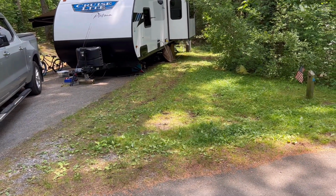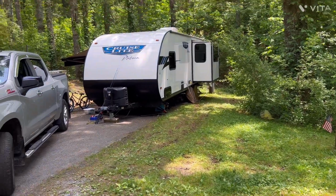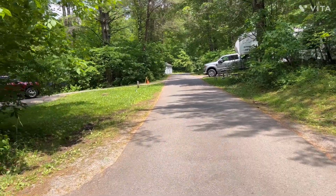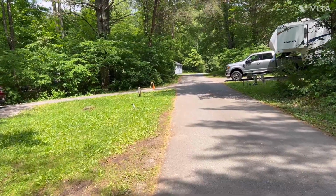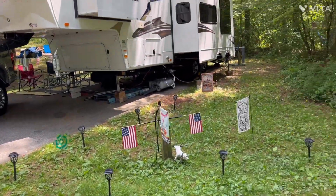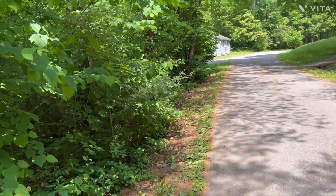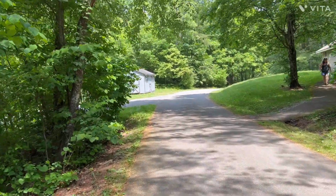40. Now 40 has water and electric. There are a few sites out here that do have water and electric, and 40 is one of them. So keep that in mind. If you're looking to come into Stony Fork, you know, 40, if it's open, electric and water. And 42 has electric and water. So 40, 41, and 42 have electric and water.